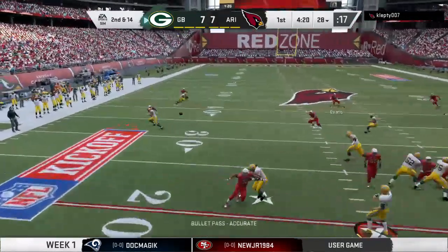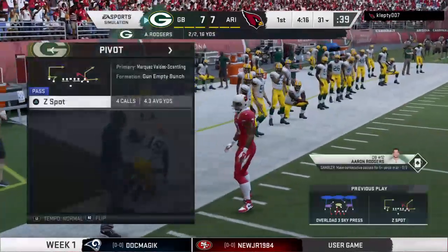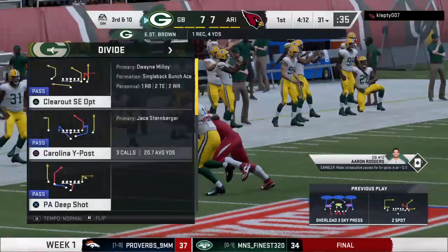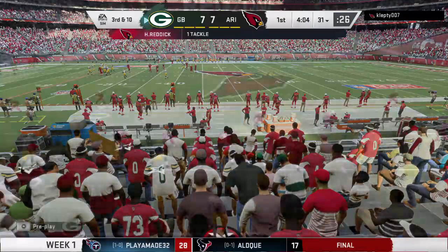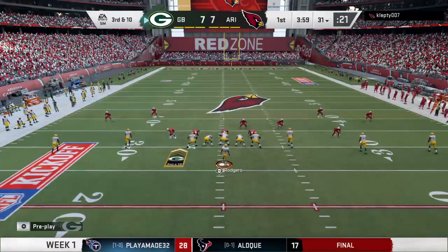Throwing on second and 14. Rodgers, he'll get this one to the Golden Domer, St. Brown. And they'll take him down at the 31-yard line. 4 yards on the completion, and it sets up a third down. The Cards going nickel, an extra defensive back out there now on third down.